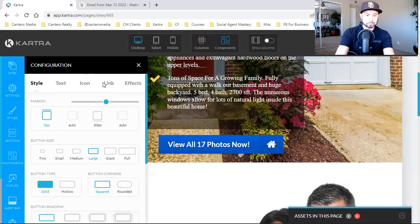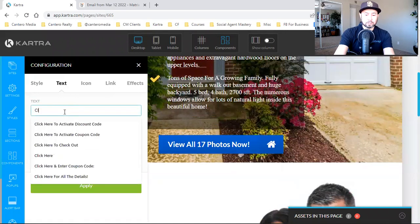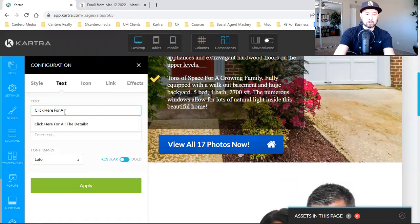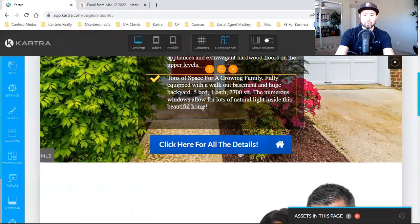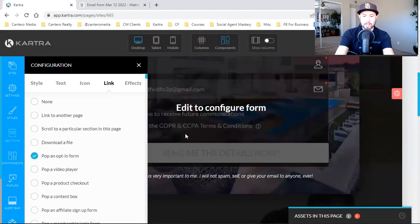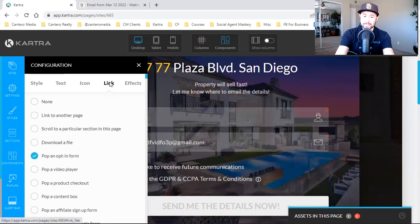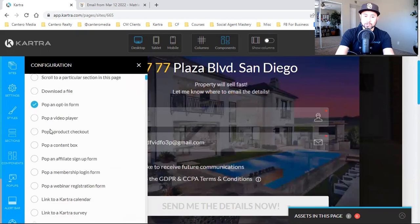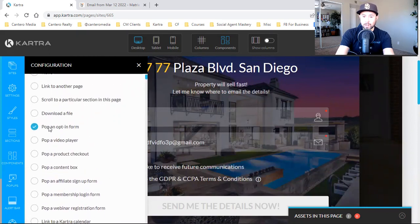Okay. And then here, rather than view all 17 photos, I'll put click here for all the details. And that is the opt-in, you guys, that is the opt-in. So what I'm going to do is hover over the button, hit edit, and then go to link. And this is the actual pop-up form. As I link it, I can choose these different options as that person clicks on the button. In this case, I'm going off of an opt-in form.